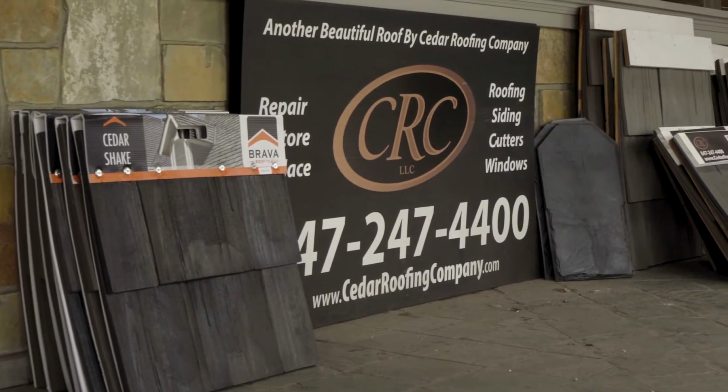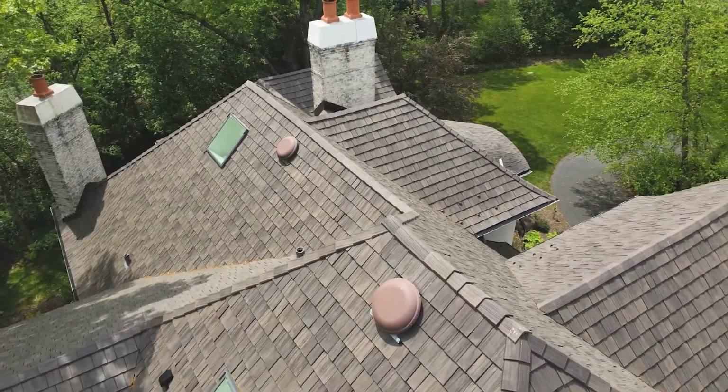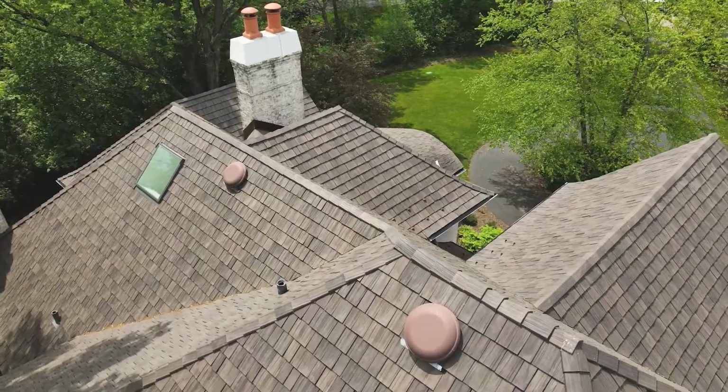For a long time, our primary focus was on cedar roofing, and hence the name of our company, Cedar Roofing Company. But as the cedar industry has become a little smaller and the cost of cedar has been steadily rising and the cedar's harder to get, we have a lot of issues with quality control in the cedar, so it makes it a little bit more difficult to get a quality cedar shake roof.